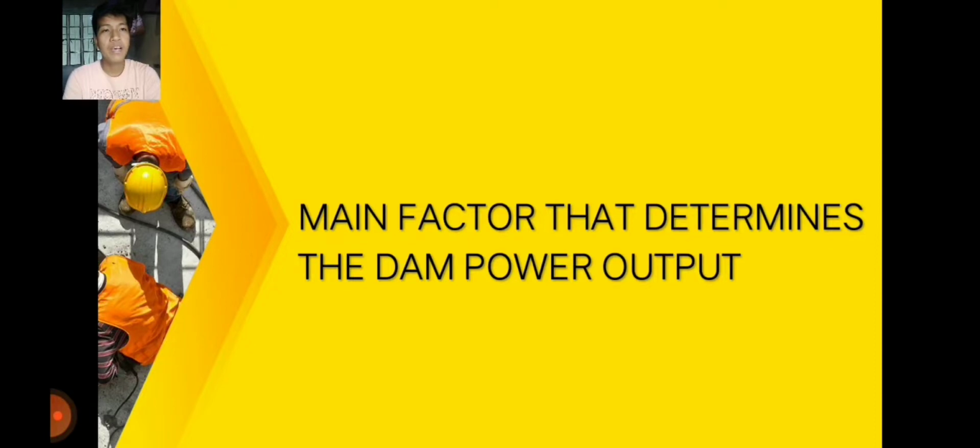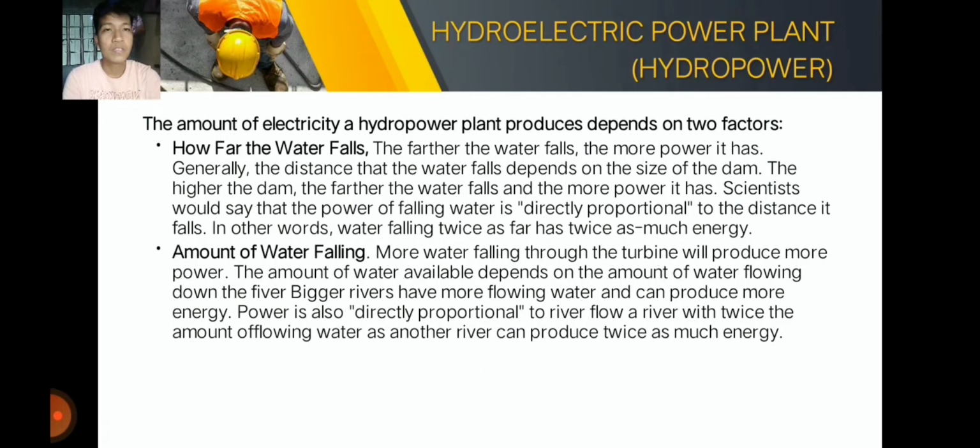So, for the main factor that determines the dam power output. First, the amount of electricity a hydropower plant produces depends on two factors. So, meron siyang dalawang factors. The first is how far the water falls. And second is the amount of water falling. So, the farther the water falls, the more power it has.